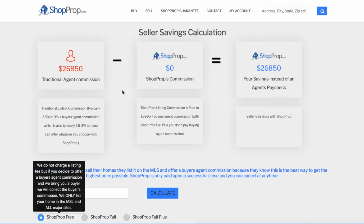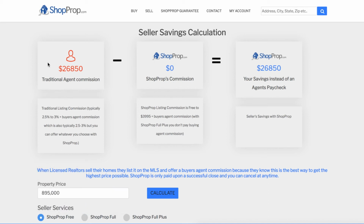ShopProp Free is when we don't charge you a listing fee. This is, for example, for somebody that might be listing on a for sale by owner site or a Zillow site. They feel comfortable with handling all the paperwork themselves, and they don't want to be charged a listing fee, but they want the exposure of the MLS, and they don't mind paying a buyer's agent commission.